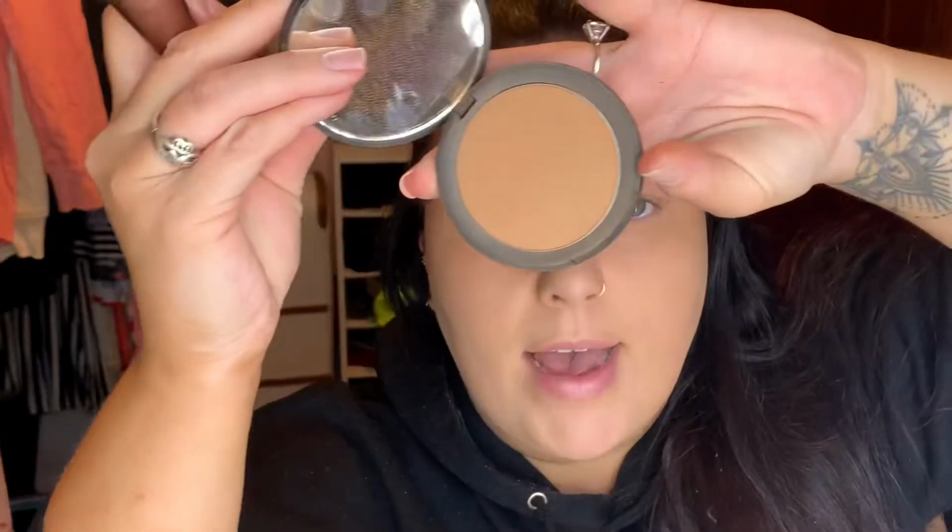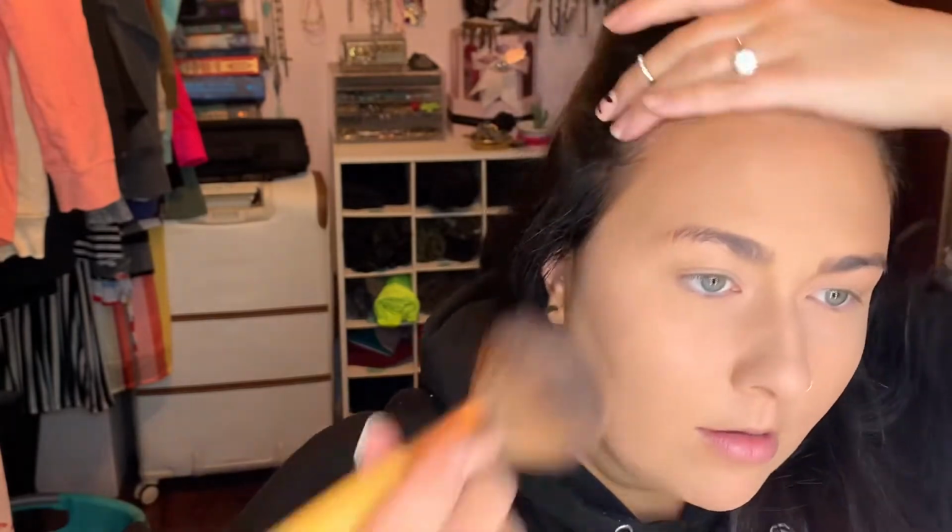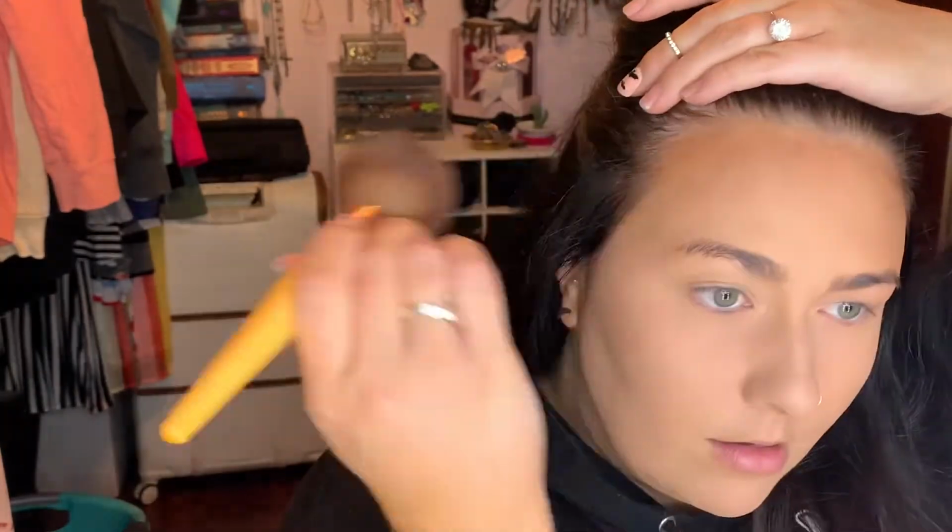The only other bronzer I have that's really high-end that might be dark enough is this one. It's also from Red Aspen. It's in the shade Copper Grove. This is a matte bronzer. So I'm going to go in with this and see if that helps. Yeah, you can definitely see that more.